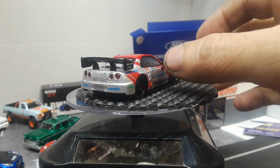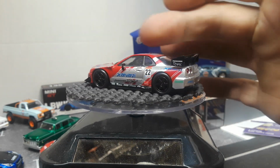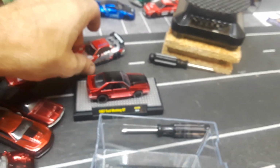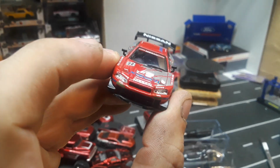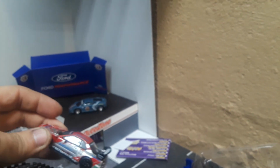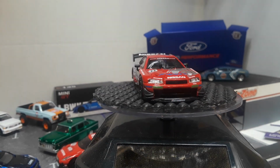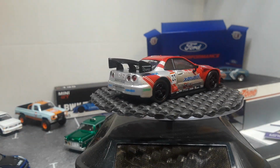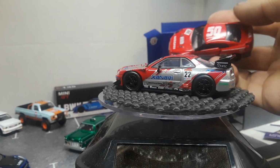Awesome detail graphics. It has soft side mirrors like a Mini GT. Lens tail lights. Awesome paint scheme. But as you can see, it is a pullback. So it does roll, and it rolls quite well. Really impressed with that little guy. And for being 1/60th, it really isn't that large. I mean, this one's probably definitely 1/60th too, which is metal with opening doors that open quite nicely and shut quite nicely.